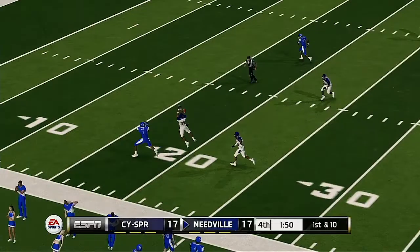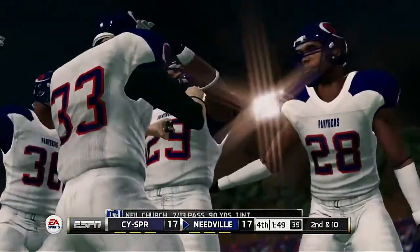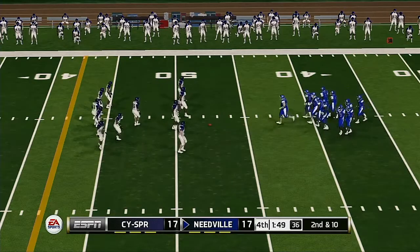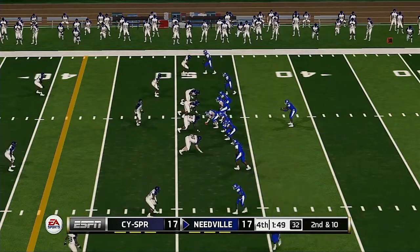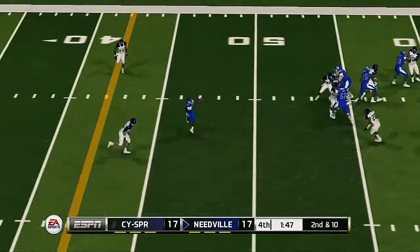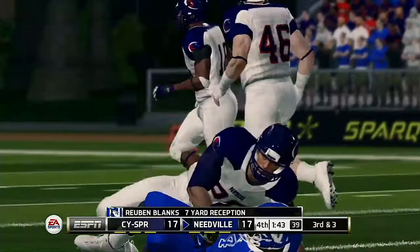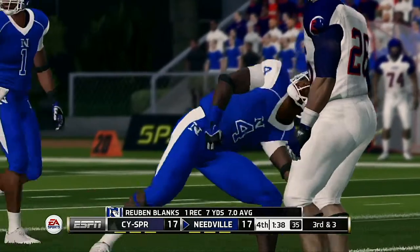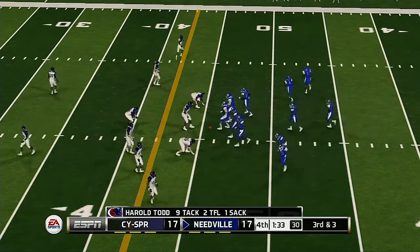He sails it long. He almost had it, but it's incomplete. Madison's intended receiver on the play. That makes it second and 10. The defense has got some of their best pass defenders on the field. They set up in the dime to counter that five wide receiver set. Tackle made right around the 46-yard line. They need about 3 yards to get the first down here on third down.